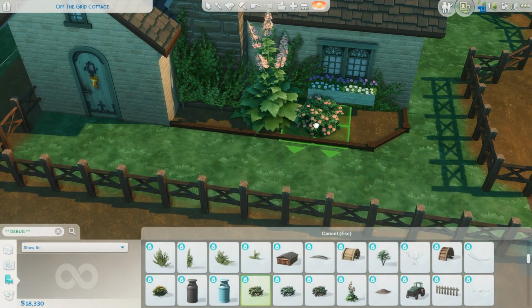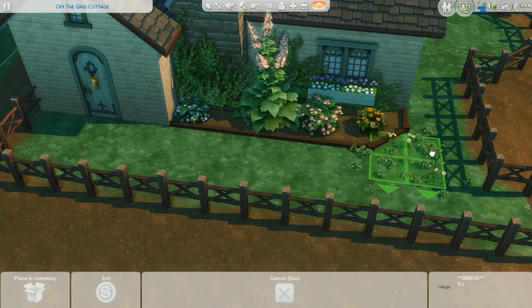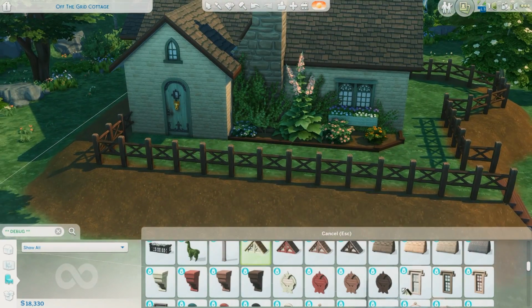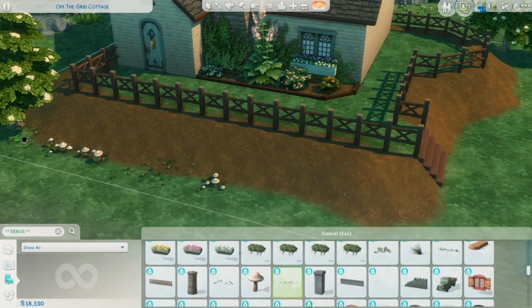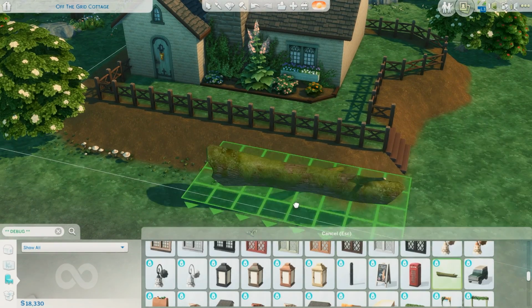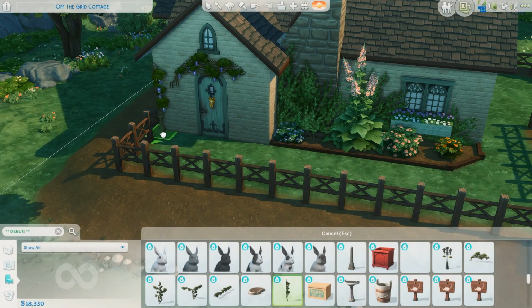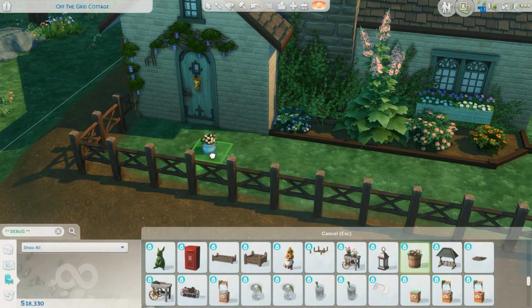So yeah, anyway, for the exterior of this cottage, I wanted it to look quite overgrown. So I raised the terrain to make it look like it's on this hill, and I've put a lot of plants on the hill to achieve that overgrown look. And I just added lots of random plants from the debug menu to try and save on simoleons. And I did have to cut some of the landscaping out just because there's a lot of footage of it, just of me going through the debug menu really.